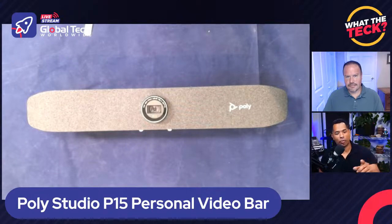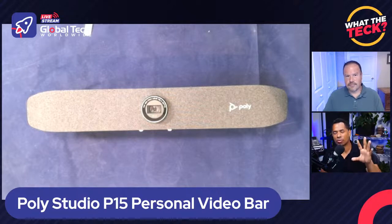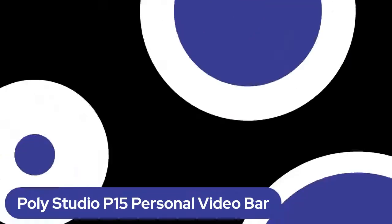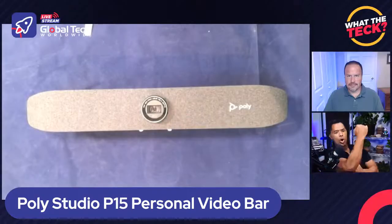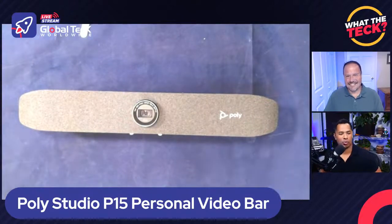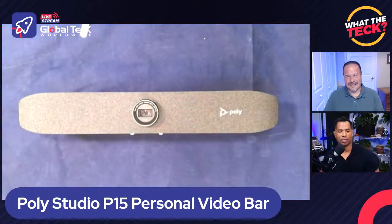Before we go there, let's do a listen up, because you'll want to use this with headphones so you can hear things much clearer, much better. If you have the opportunity to go grab some headphones, go ahead and grab those. We're going to show you a video that shows you the difference in audio and video compared to other solutions. So go ahead, roll that listen up. Love it. All right, let's roll with the video of the comparison of the P15 to the other products out there.